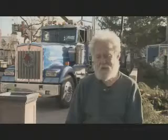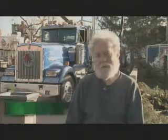Me and Dave Stein Sr. go out and look for a tree for a day or two, a week or two before, and we probably look at thousands of trees before we find one that's full enough all the way around and straight.